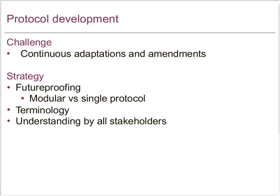It's also very important to really get key terminology right from the beginning to ensure that all stakeholders really understand that we're talking about one trial. The multi-comparison aspect could lead stakeholders, sites and regulators to think that we're not talking about one trial. So it's important to frame this right from the very beginning.